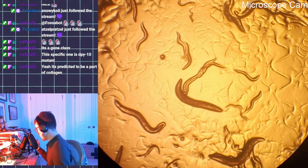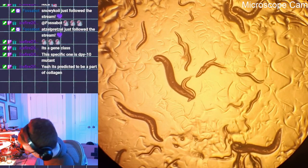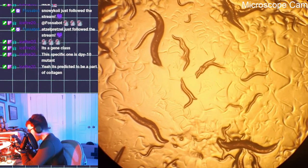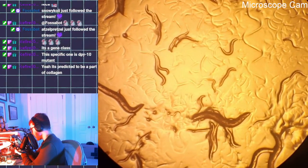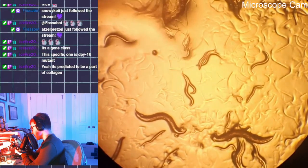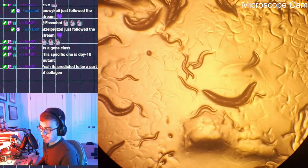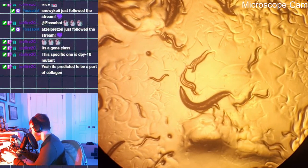Okay, and I'm going to try to do it the way you told me to, which is to touch the tip to some bacteria and then touch them. Where did my pipette go? It's behind me. Okay. That's not working. I'm angering them. Phase two, I'm just going to sweep and scoop.